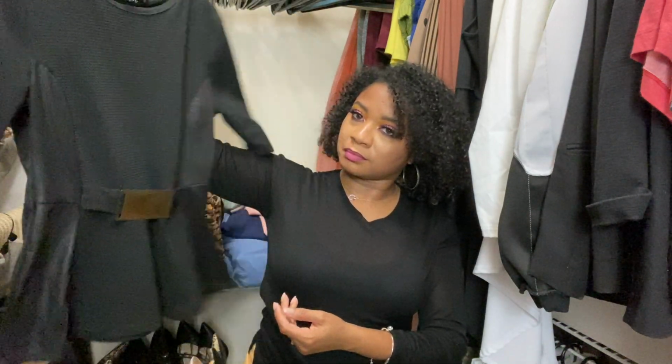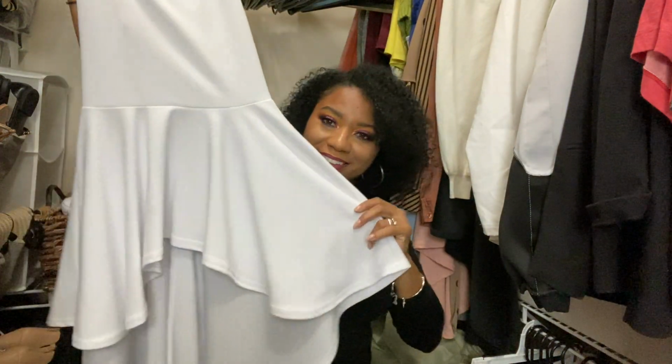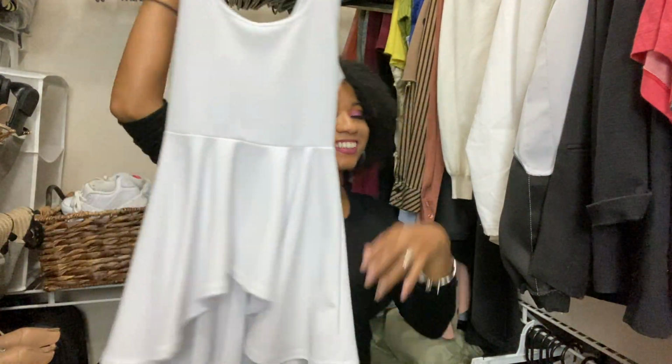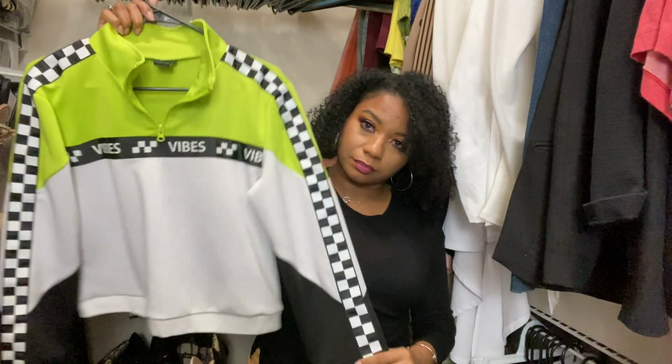But I've had it for a long time because it looks really good, especially with a pencil skirt. But it's time to go. I can find something else that's really cute that goes with a good pencil skirt. And last but not least, that is that white mermaid shirt. It looks really good. I'll show you guys what it looks like on me in future videos.